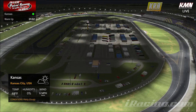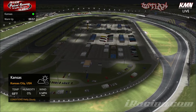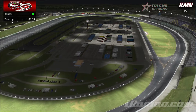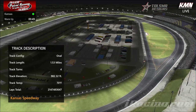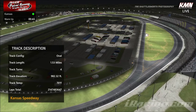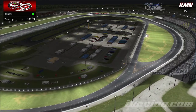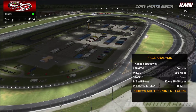Yeah, we'll just dive into race analysis here for tonight. Temperatures tonight, 68 degrees, humidity at 0%, wind blowing north at 6 miles per hour. Track description, 1.5 miles in length, track turns 4, one in each corner, elevation running around 900 above sea level, just about 1,000. Track temp currently 70 degrees, laps total is currently infinite because we are under practice conditions as of right now.